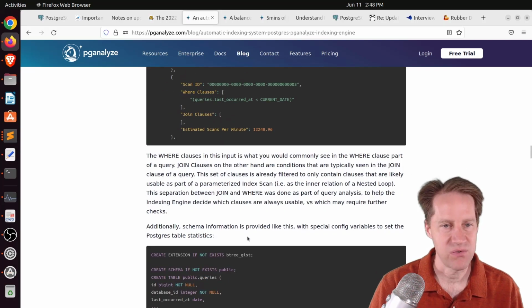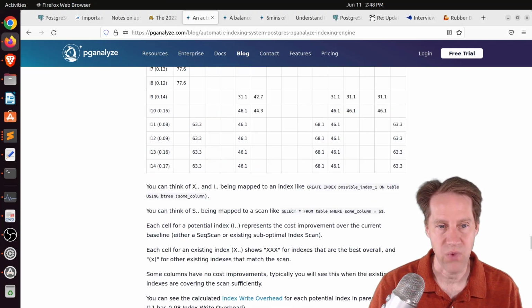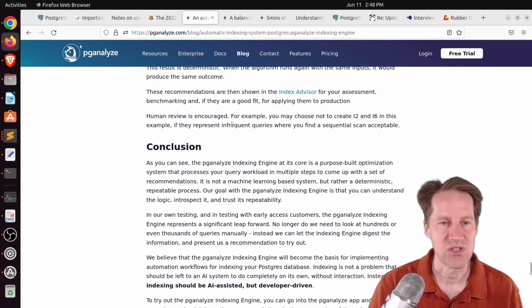Now, this post goes over a lot of detail about how they designed this, how it's set up, kind of how it's working right now. And I definitely found it pretty interesting. So definitely suggest checking that post out.